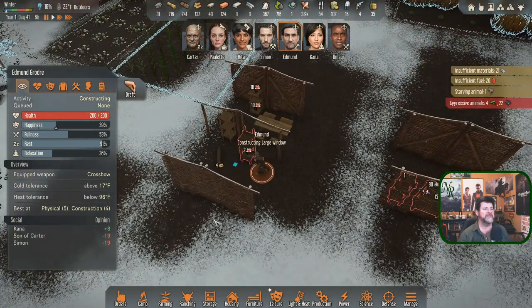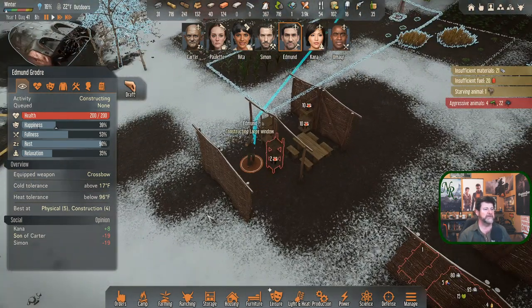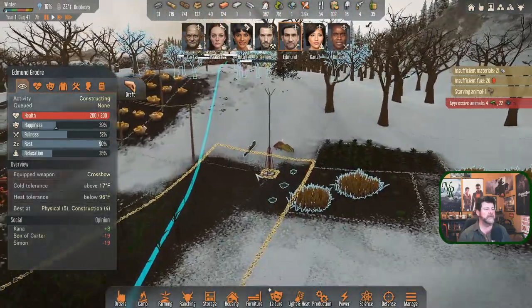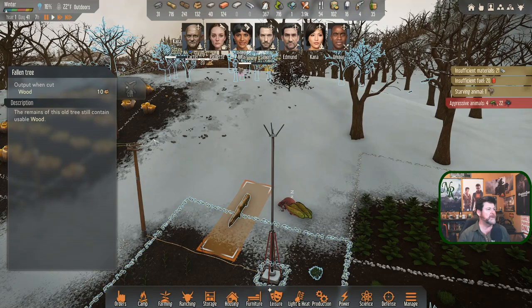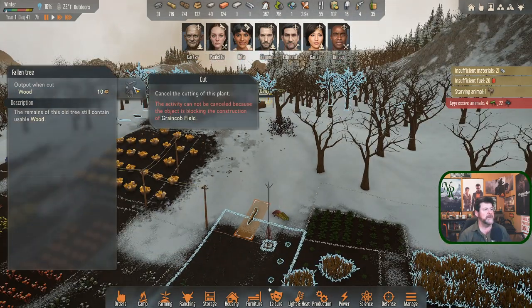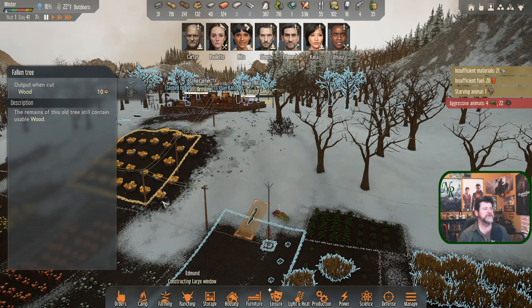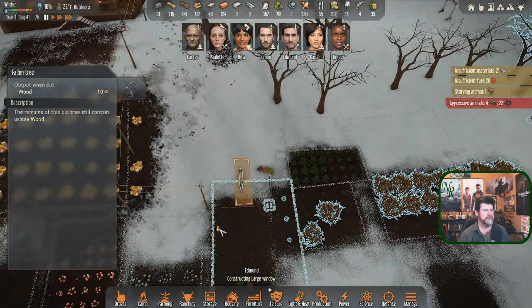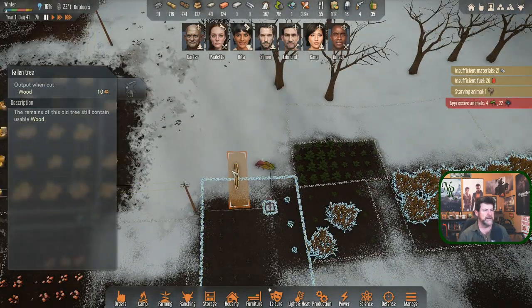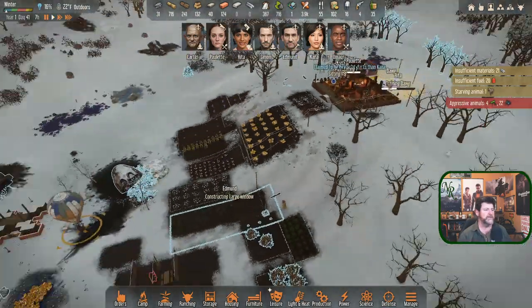Can we get it all on the same trip and not have to repeat this? We can. Okay, what are you? You're just a log sitting here, waiting to be cut. Okay? Remains of an old tree. That's strange. Cannot be canceled because the object is blocking the construction of the grain cob field. So we have to take that out because we want to put grain cob there.